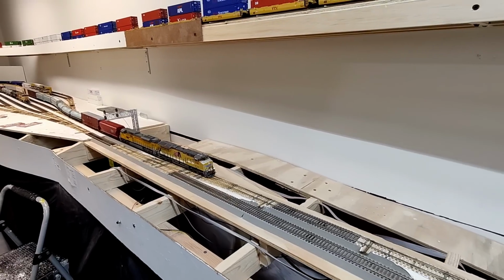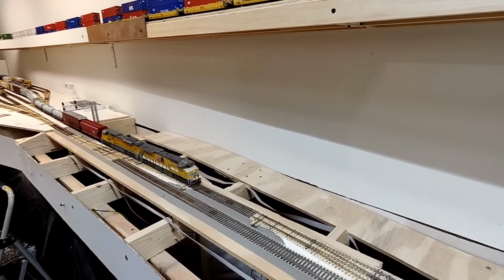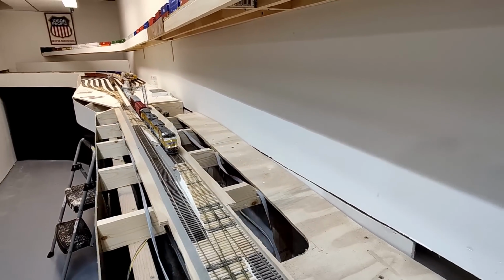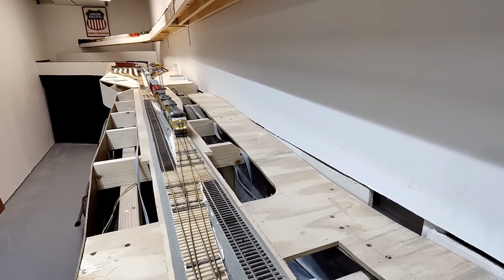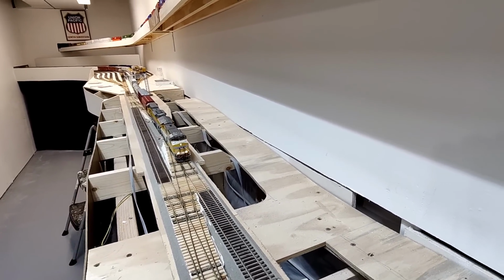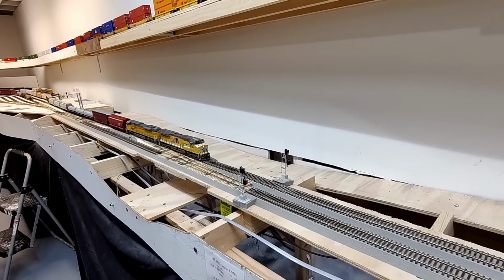As you can see, there's quite a bit of separation. There's, I think, 17 inches, maybe a little bit more here. So the trains look really nice going on the lower level, not any distraction at all from the upper level.